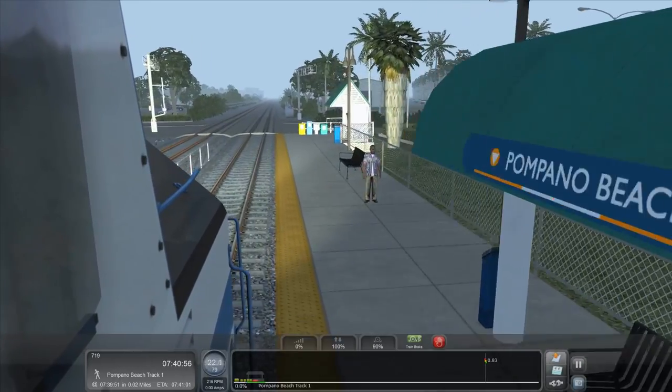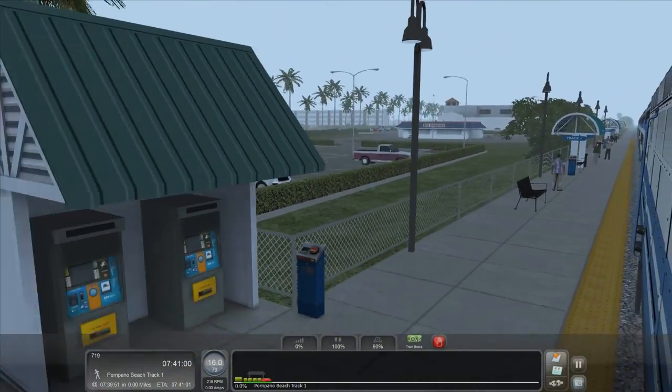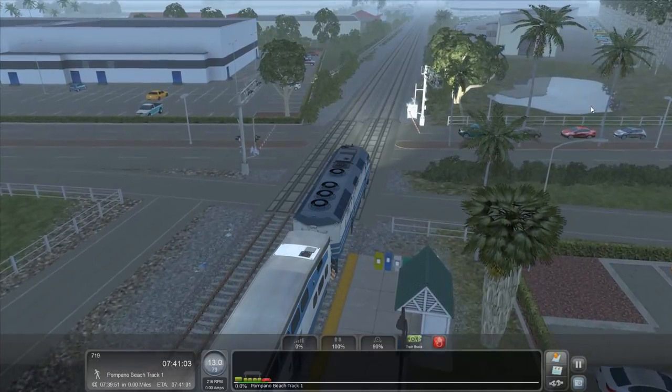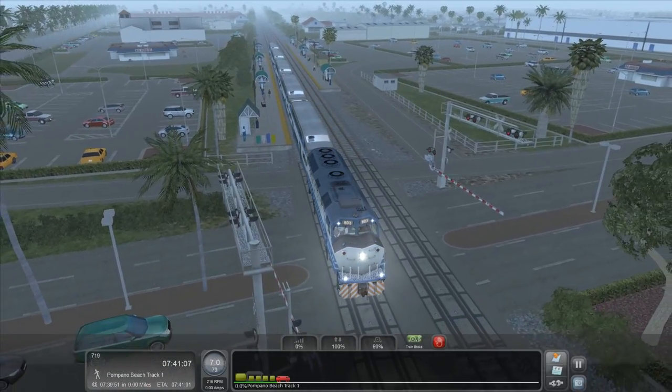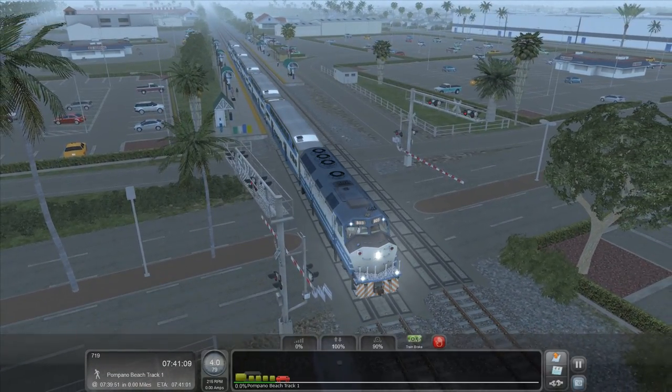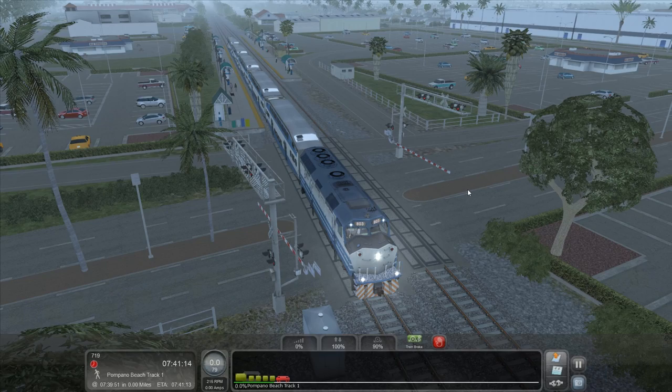I suggest you go to the back of the platform or something because, yeah, I may have overshot a little bit. Not too much. But yeah, don't mind me. I'm just going to park in the road. Let everybody get off the train. Was that me or did some cars just despawn?